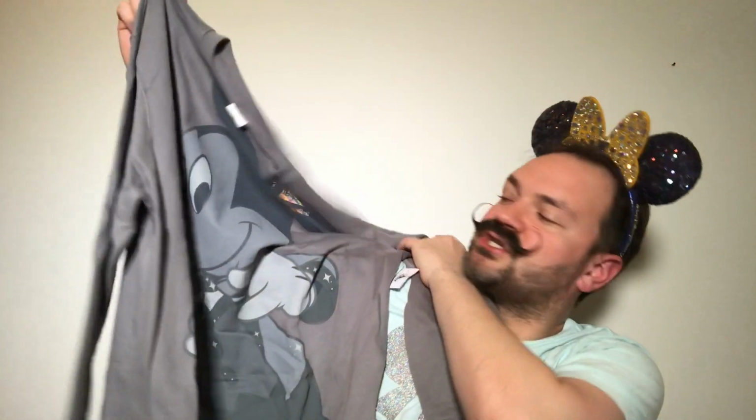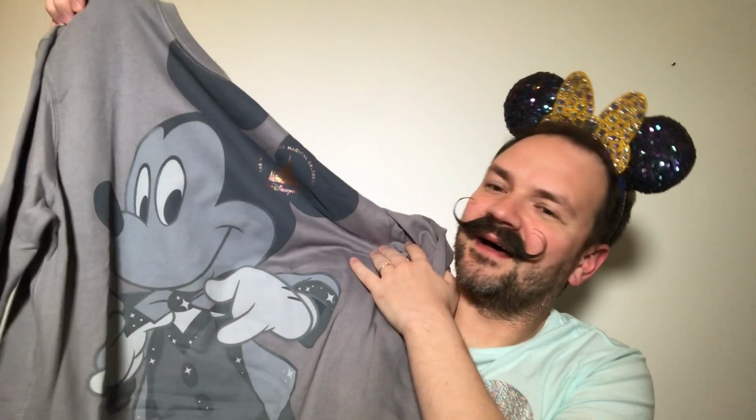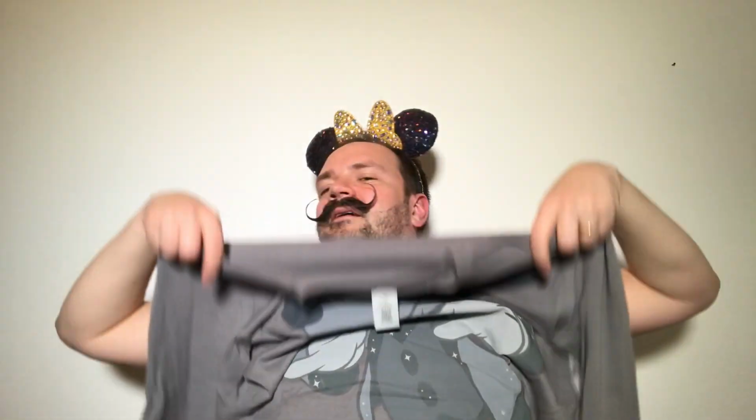I picked up this sweatshirt, giant Mickey on the front, and then the castle done in iridescent. Big fan of that. I'm excited to wear this. We still got some cold days ahead of us before it starts getting too warm. At least now, who knows when I'll get this video actually up. But yeah, it's kind of like early mid-April right now. So I don't know when I'm posting this. I got a lot of editing to do, and I'm kind of busy. But very excited to have that in my collection of souvenirs. Okay, so that's everything.